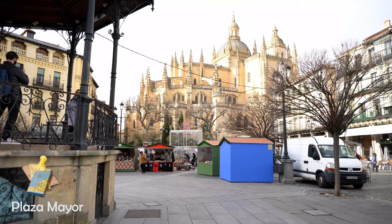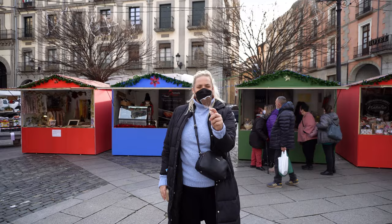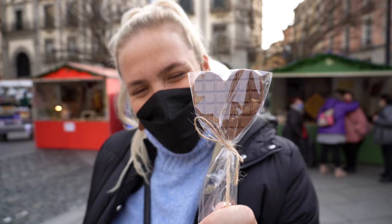So we've just arrived at a little market just at the backdrop of the cathedral there. It's Christmas time, so everyone's out and about. I bought you something. What did you buy me? A chocolate heart. Is that because you love me? Yeah. Well, that's so sweet. I know.